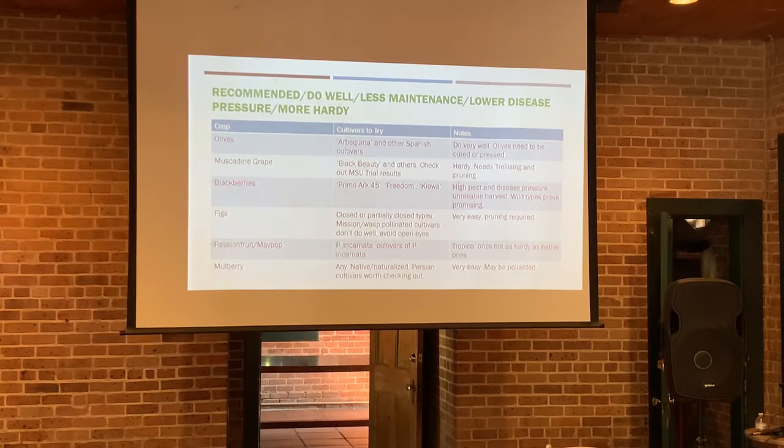If you do see blackberries, make sure you're buying them local and not in a big box store, so you're getting a good cultivar. The local garden centers know which ones grow here, but I found them at Walmart, I found them at Home Depot, and they're usually a more northern cultivar that's not going to fruit reliably for our area. So try to buy local blackberries.